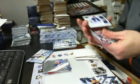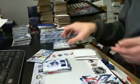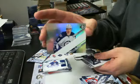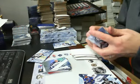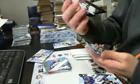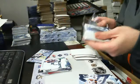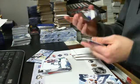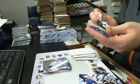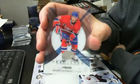Then we have an autograph rookie 324 of 499 of Morgan Rielly. Dual jersey auto rookie for the Toronto Maple Leafs. Then we have a rookies of Jacob Trouba for the Jets. And then we have a Rasmus Ristolainen jersey card for the Buffalo Sabres, rookie materials. And then we have a rookies of Frank Corrado for the Canucks. And our ice, it is number 149 of 249, Michael Bournival for the Habs.